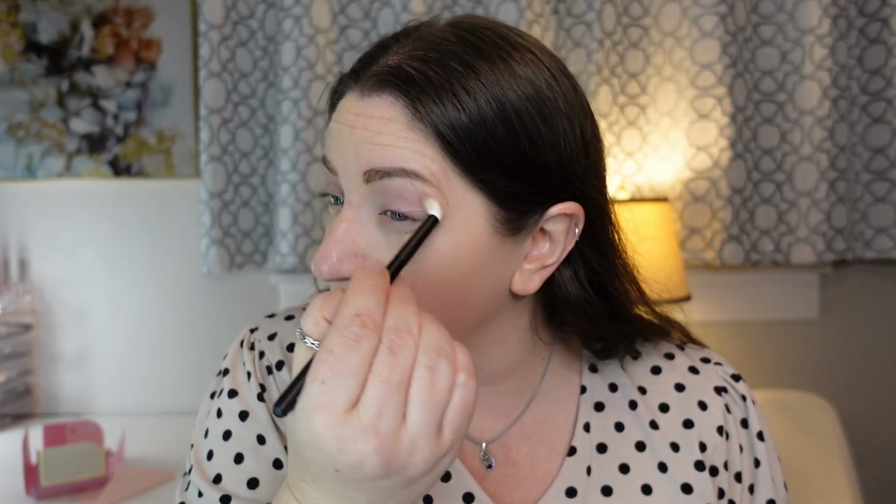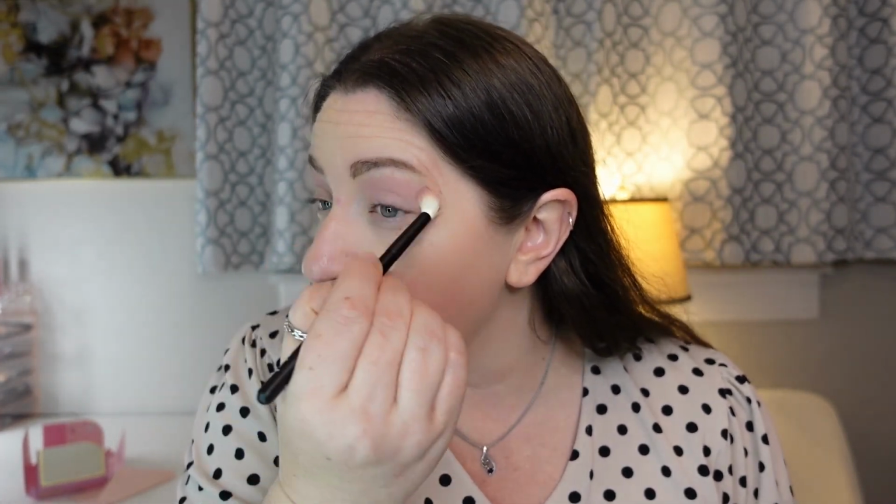I think that's perfect. I don't wanna go too heavy on the transition, but I do like it to come up a little bit to be the shade that you kind of see more of. I don't want to take this into the crease. I think probably the purple shade to move into the crease, and potentially a shimmer in the outer corner is what I think I want to do.